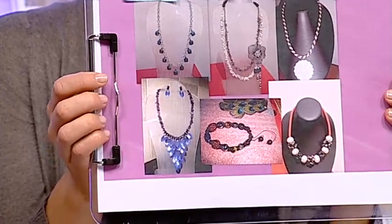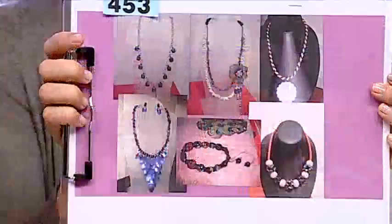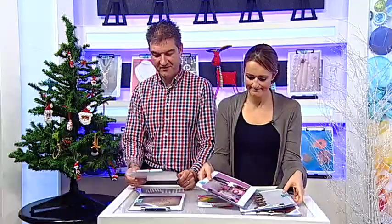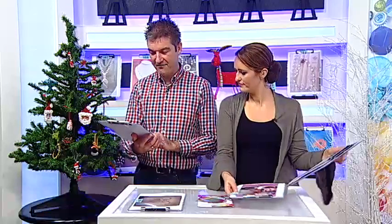Amrit from Harrow. Amrit, how are you, my darling? Amrit made me an amazing dress when I was pregnant, a maternity dress. And she's made me scarves and things. Amrit, first attempts, you are just so incredibly talented, hun. You're number 453, good luck to you. Gorgeous size.